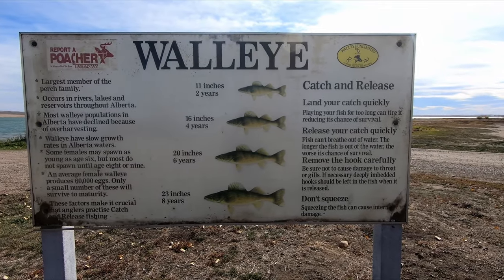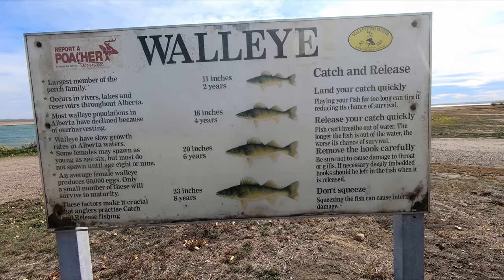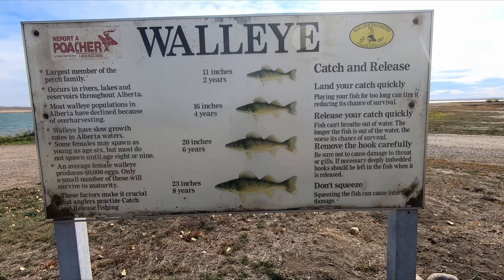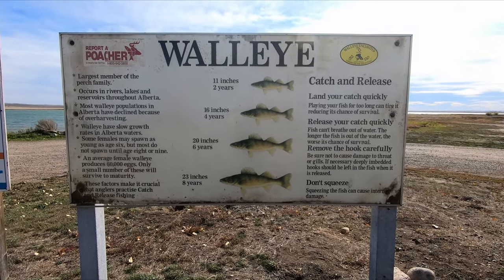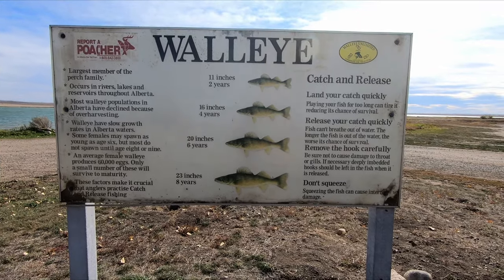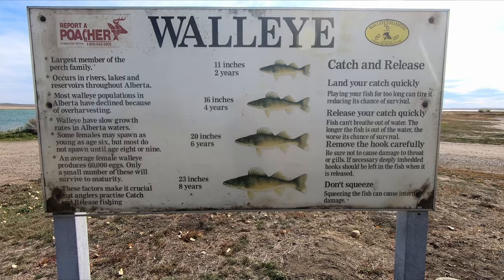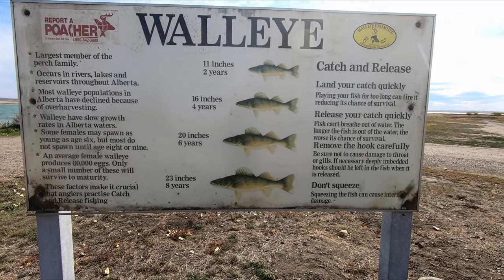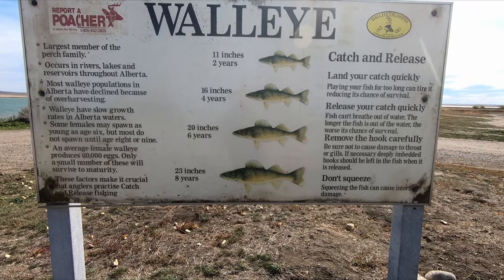So as I was saying before, you guys, McGregor is a catch and release lake only. And so they got some information up here just for anglers. I thought this one was really interesting, so I thought I'd share it. Just talking about some of the size of the walleye in this lake, and as you can see here, a 23-inch walleye is 8 years old.